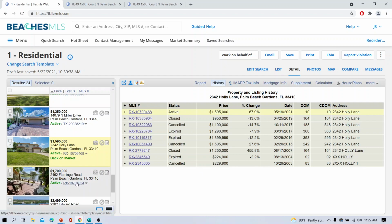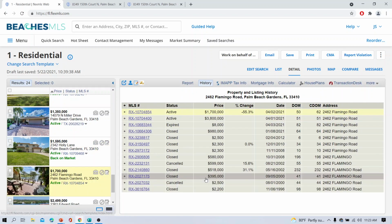All right, so now we're at Flamingo Road. Wait a second. This is confusing. So this home somebody bought at $980,000 on Flamingo Road. This year, in January, it looks like they rented it out for $8,000, but they failed at renting it, unless they rented it temporarily for $8,000, seasonally maybe. Now they put it on the market to sell it at $3,800,000.